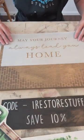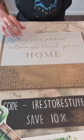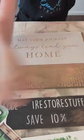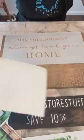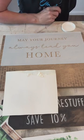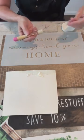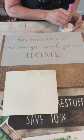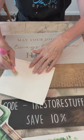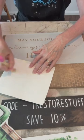So I'm going to use a white because I think white will stand out nicely against this, and we'll use Fusion's Casement, one of their purest, whitest whites. Grab another offloading cardboard and a new stencil brush. Pick our lighter one. Now white sometimes on dark colours might need a couple of coats, but we'll see how this turns out. Working that white into the bristles of the brush.